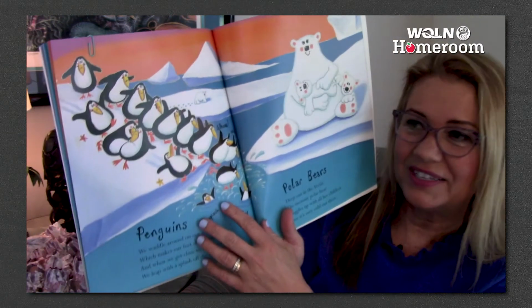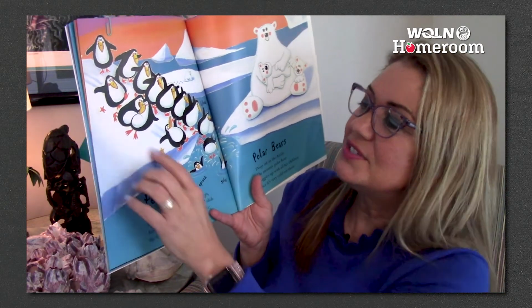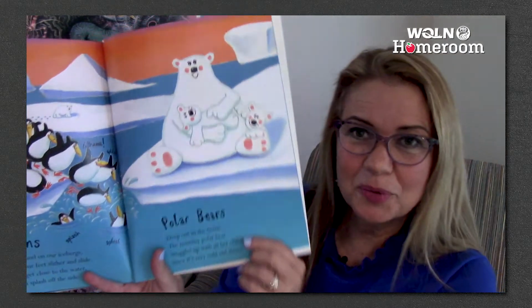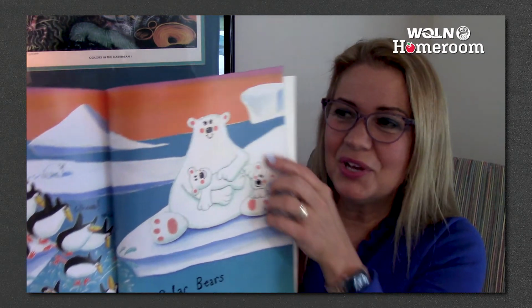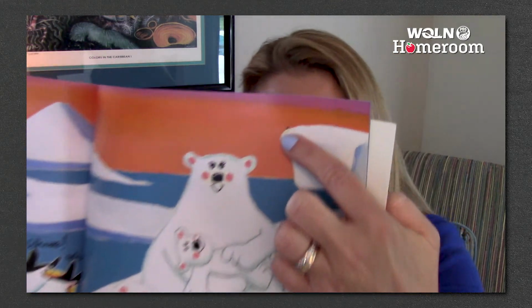There's our penguin friends. And look who's sliding in the sea with them. Orange sea star and yellow sea star. And here's our polar bear friends. Deep out in the Arctic, the mommy polar bear snuggles up with all her children since it's very cold out there. Now look really close behind the polar bears out on this white glacier. Really tiny black spot is our last sea star hiding on us.